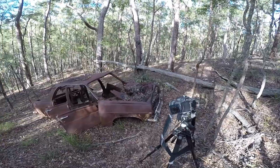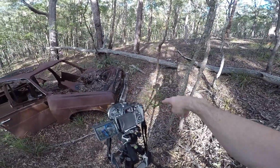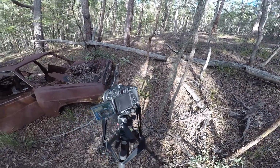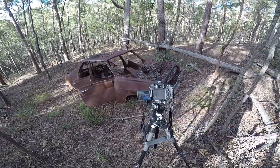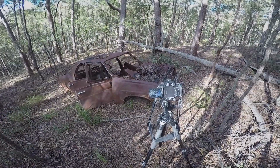The problem I've got here again though is, you probably see there, my shadow, because this is a wide angle lens, my shadow here is totally in the shot, even though as you can see I'm pretty close to the car there. So I'm just waiting for that sun to go back in again. It went in a minute ago and I got some shots, but just want to get a couple more.